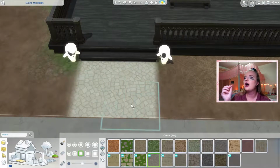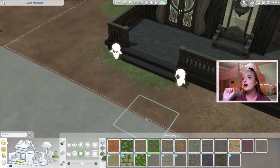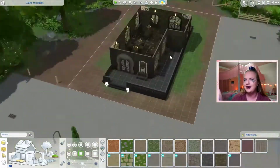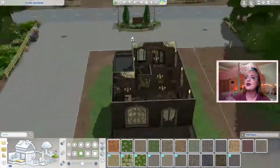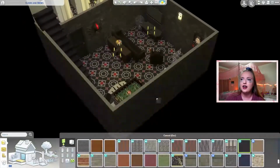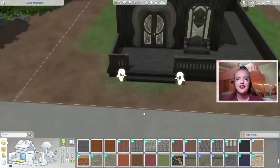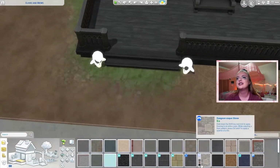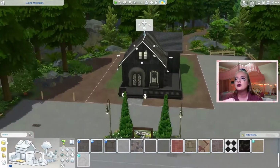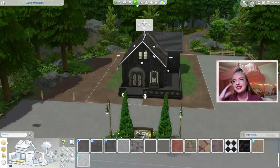Oh, and that was big brain behavior when I did the spooky stuff wooden siding. I think that just looks way better than the Realm of Magic wallpaper that I had. Wallpaper? Bricks? Whatever you call it. I think the spooky stuff just looks way better. It fits our vibe way better. Always gotta have little ghosts. Me having no idea what to do for the terrain paint.